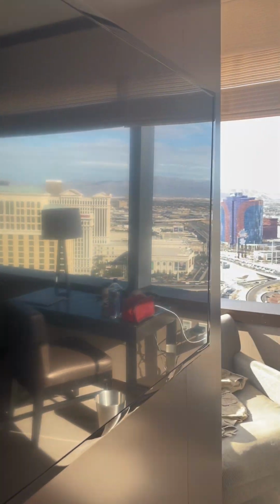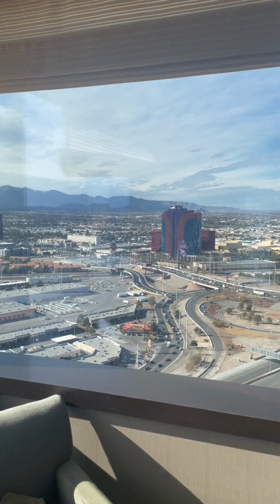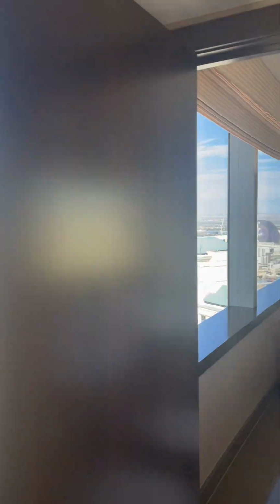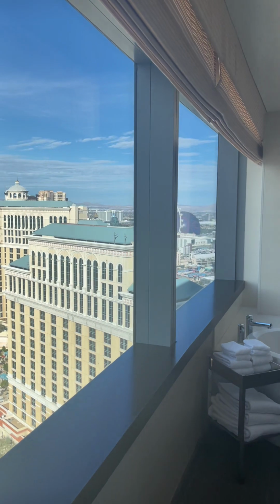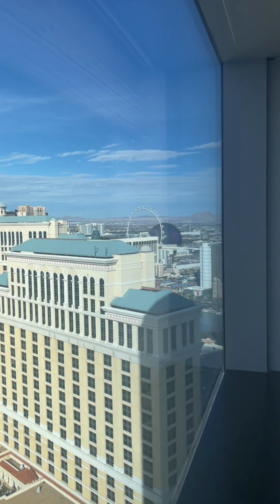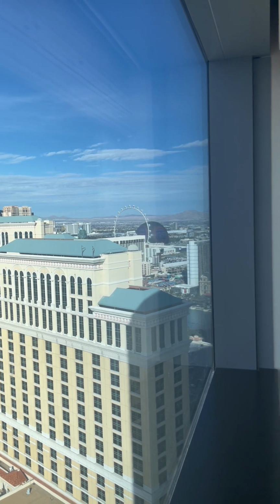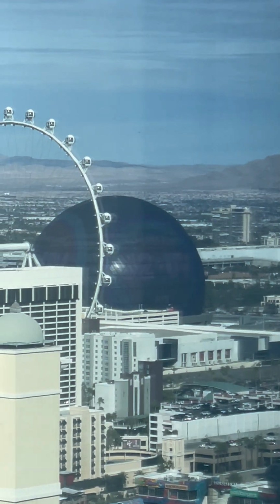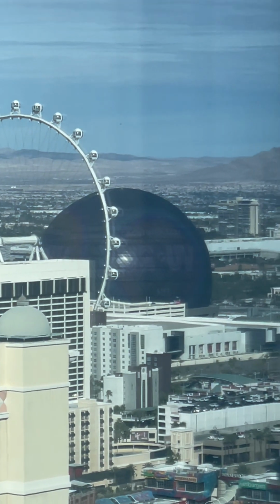Another TV in the bedroom. And from here we can see all the way to the sphere. You see it over there behind the high roller. It looks really cool lit up at night.